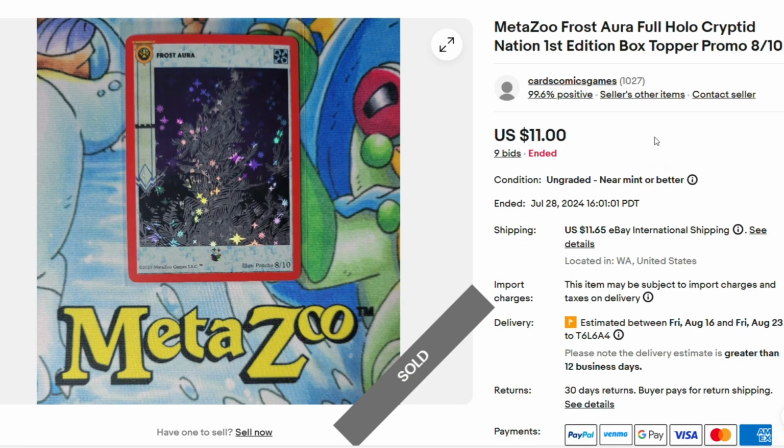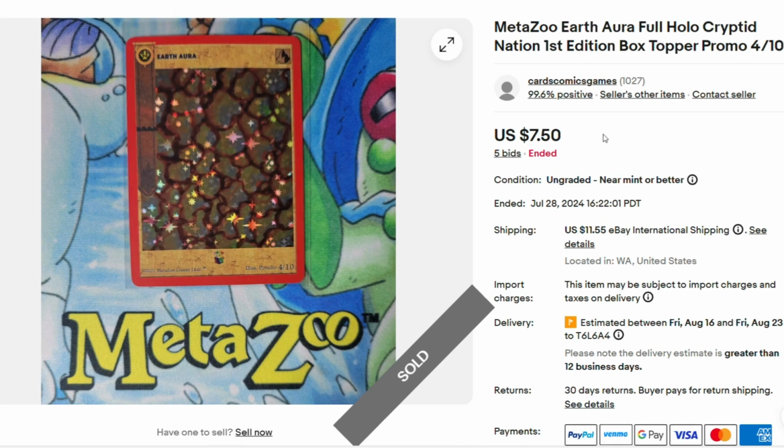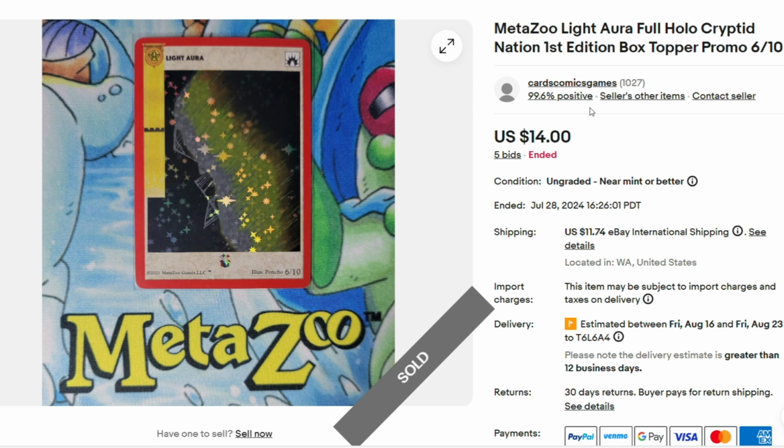Next, we have a whole bunch of first edition box toppers. So if you open up a first edition box and you don't pull red ink, you're going to pull one of these, and these are how much they're selling for recently. So we got a Frost Aura, sold for $11. This is the box topper from if you open up a first edition Cryptonation box, so it's sold for $17. Is it just me, or is this not the most common box topper? When I've opened up first edition booster boxes, Earth Aura just seems to be what I pull almost every time. So I'm not even surprised it sold for only $7.50. Light Aura sold for $14.